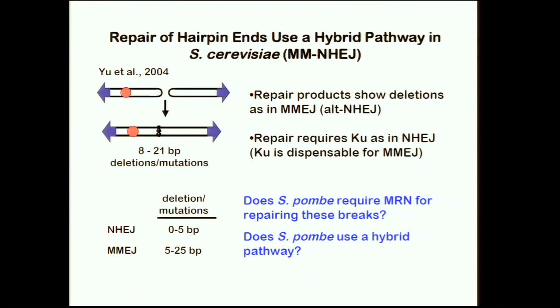So as we were doing the characterization of the hat transposon in our library construction, we wanted to look at excision and ask whether Pombe required MRN for this form of non-homologous end joining, or any end joining reaction, and whether it was using a hybrid pathway.